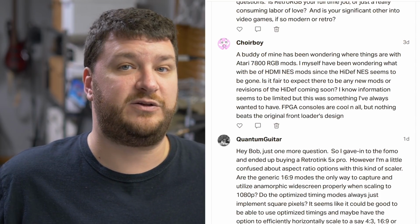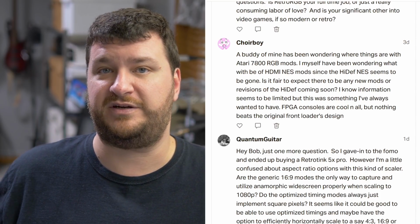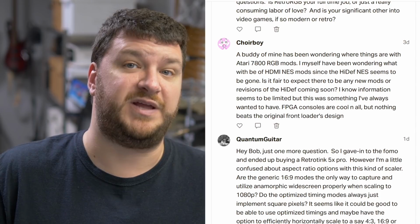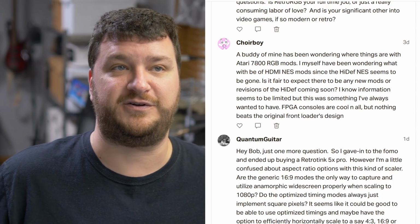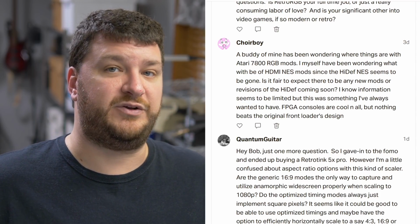Because once the scalers are released, like the OSSC Pro and the Morph and a few others that there's talk about but no real info yet, they should be able to handle stuff like that. So with something like the high-def NES, if you're looking for 5x scaling and a CRT filter, you're not going to get any of that. And I don't know that Kevin would ever really introduce that.